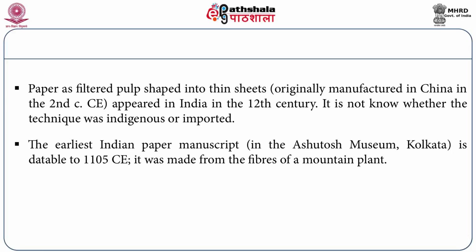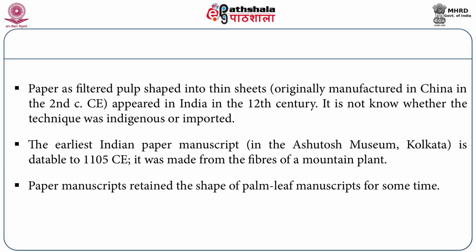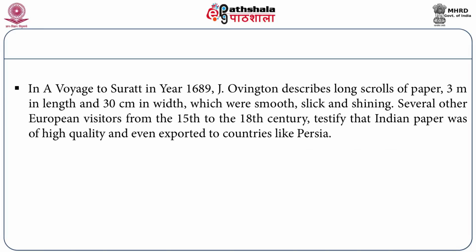But the earliest paper manuscript, which is now preserved in the Ashutosh Museum in Kolkata, is datable to 1105 CE, and it was made from the fibers of a mountain plant. Paper manuscripts retained the shape of palm leaf manuscripts for some time, and in a voyage to Surat in 1689, J. Ovington describes long scrolls of paper, 3 meters in length and 30 centimeters in width, which were smooth, slick and shining.